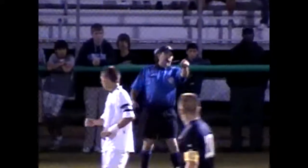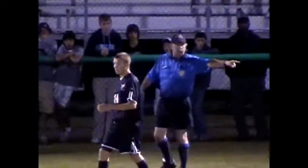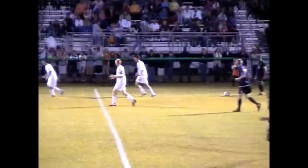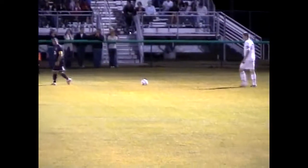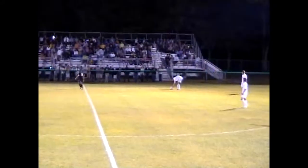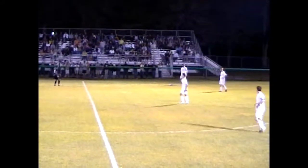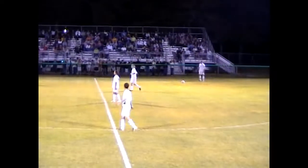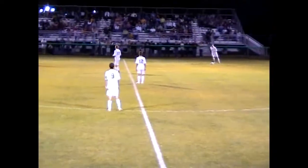And a whistle blown, and it's a trip on the Hornets, so it'll be a kick here, a set play here for the Eagles. They're about 10 yards from the midfield, far sideline in their own territory. And it looks like Shea Halley is getting ready to take the kick here for the Eagles. Central, right there. Chef, drop back near him.